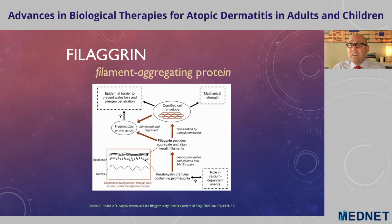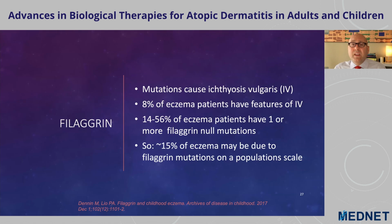So when you are missing filaggrin, not only do you have leaky skin because you have poor mechanical strength and barrier issues, but you also lose some natural moisturizing factor, or all of it. And you also have problems with the activity of some of these proteases and enzymes that can actually chew things up. So we know that the genotype-phenotype connection for filaggrin gene mutation, the gene is actually called FLG, but it's easier just to say filaggrin. And this really connects to ichthyosis vulgaris.